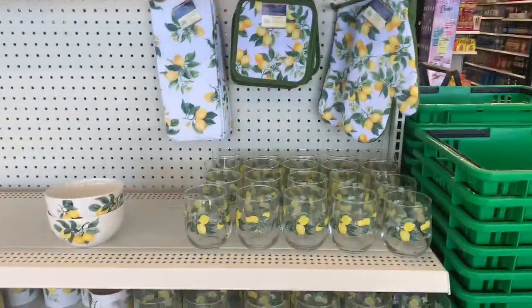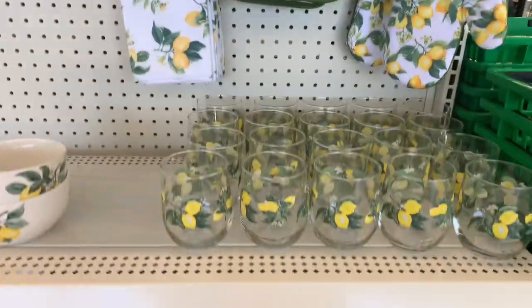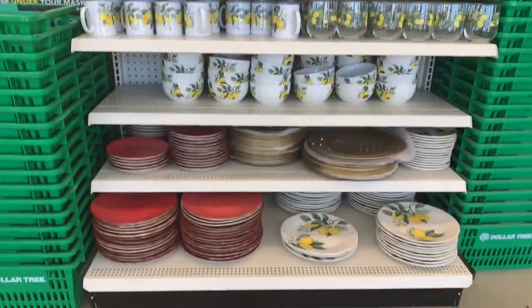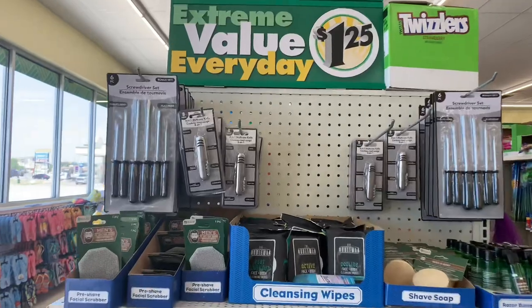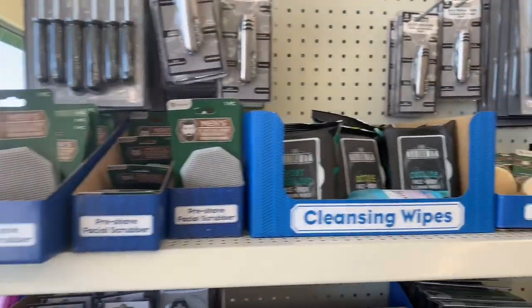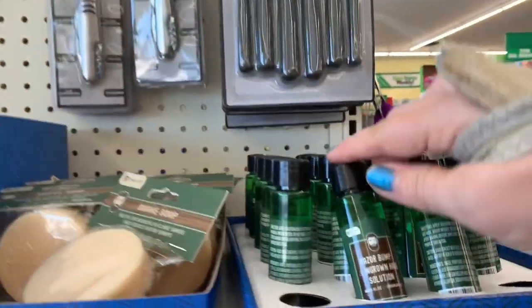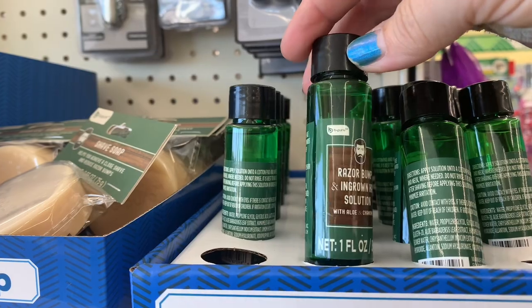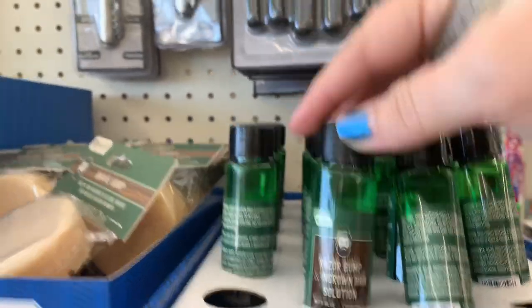First thing we see is the lemon decor. And here's some of the last bit of the Father's Day gifts. I haven't seen this one. Razor bump and ingrown hair.